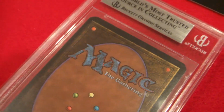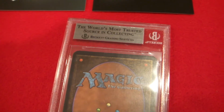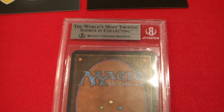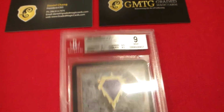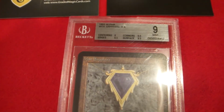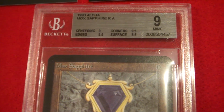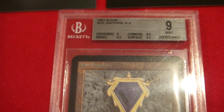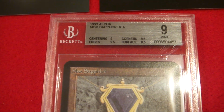Beckett, when they grade, they really are strict on the front and back, just like PSA. They're easily the preferred collector quality grading company. No offense to PSA, but every valuable and expensive and important Magic the Gathering card has been graded by Beckett.